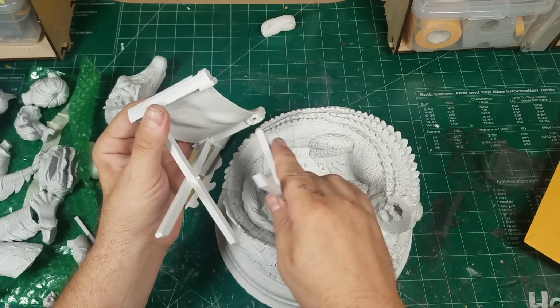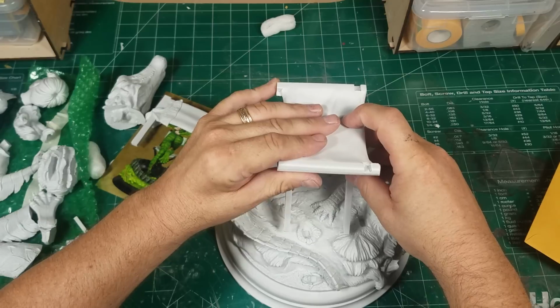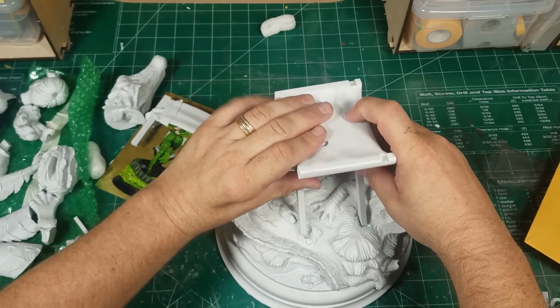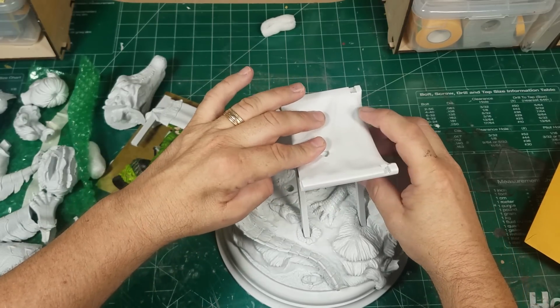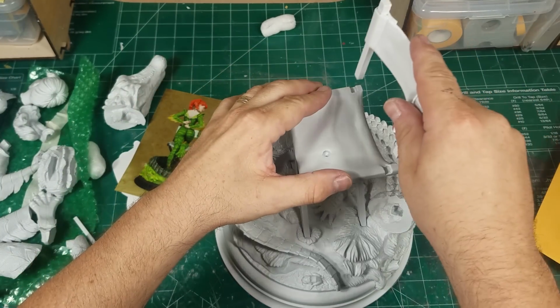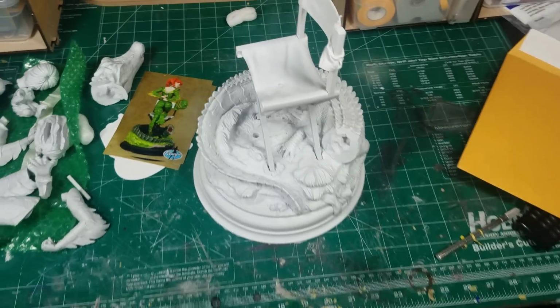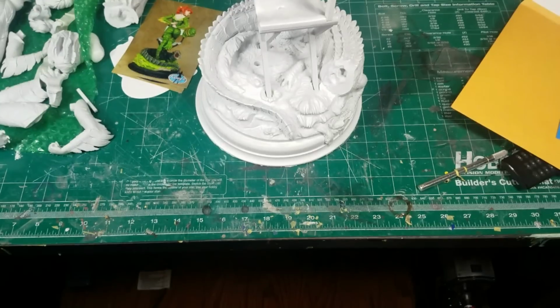Okay, that's got to go there. All right, so they do kind of fit only one way. There we go. All right, so the chair goes like that. Then I'll come down on the camera on the angle here too, so it doesn't look so weird. Let's do that.